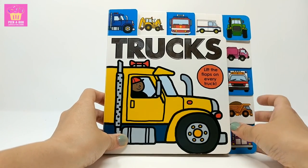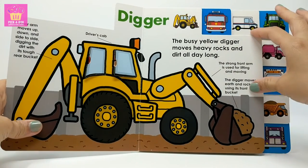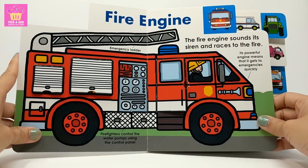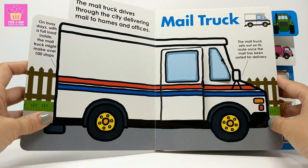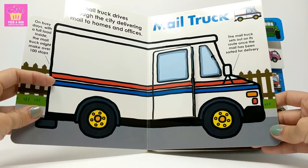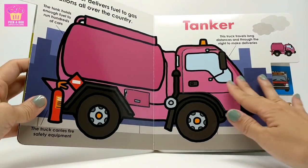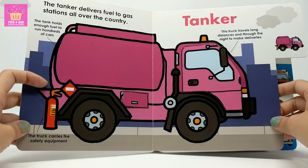Now, let's review. First truck, a digger. This busy yellow digger moves heavy rocks and dirt all day long. We have the fire engine. The fire engine rushes to the scene and puts out the fire. The mail truck. The mail truck drives through the city, delivering mail to homes and offices. We have the tractor that works on the farm, pulling the plow through the field. A tanker. A tanker delivers fuel to gas stations all over the country.